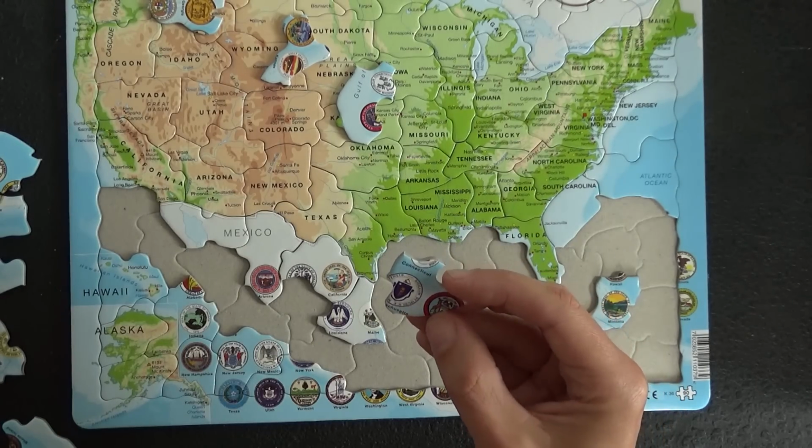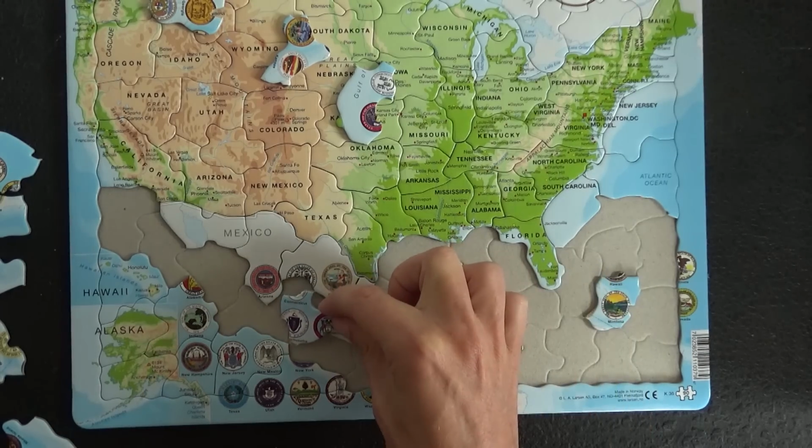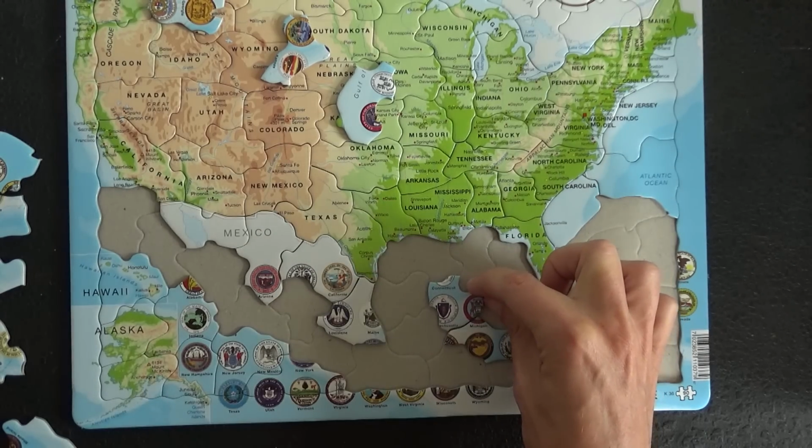Connecticut and Massachusetts. So C should be the first row. Not there, but here.